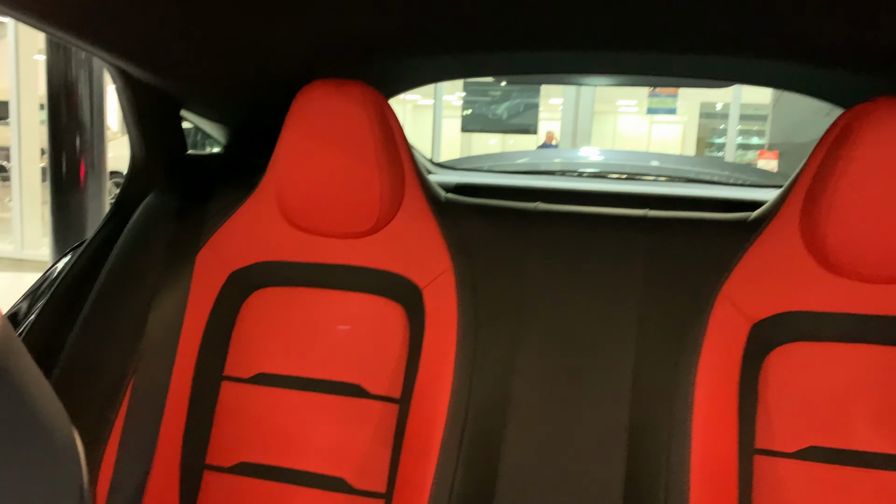Now let's start with this interior look of this GT. I'm gonna put it on park, press this button right here, goes on park, press the brake down here, and stop the engine. On the interior you have carbon fiber inserts on the upper dash right here.